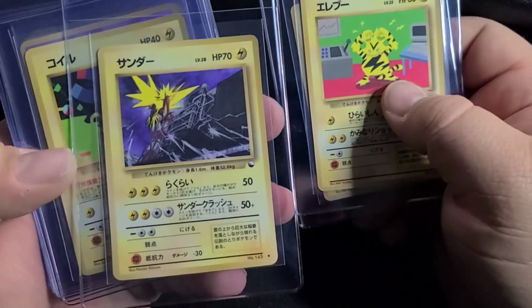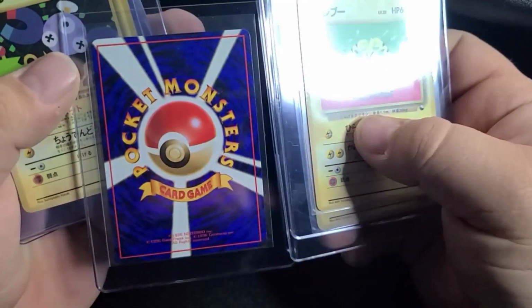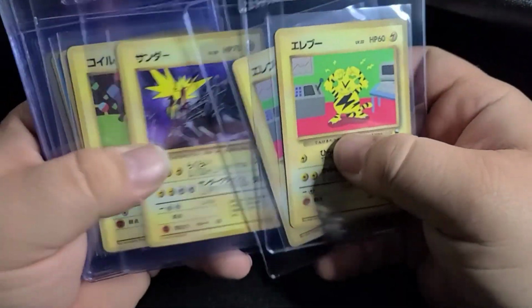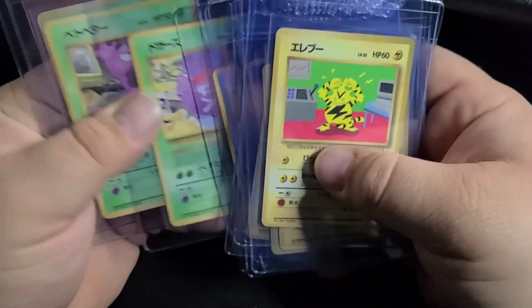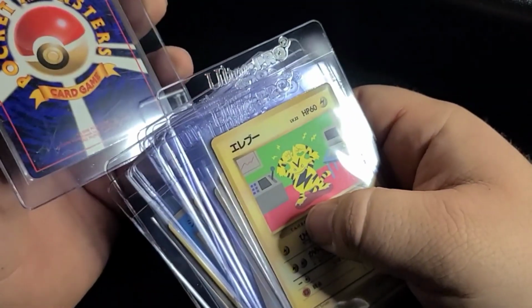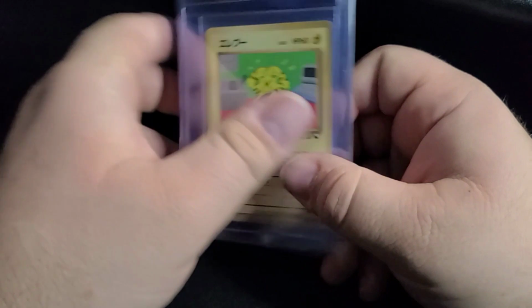There's the other Zapdos. Look at the centering on that thing. That thing's going home in a 10. Look at the back. No whitening. None of these cards have whitening. The only thing that's going to hold any of these back is the centering, or if they complain about how it was peeled off of the sheet, sometimes you can get slapped with a 6. If all of these came back with a 6, we're going to riot. It would be an absolute disaster.